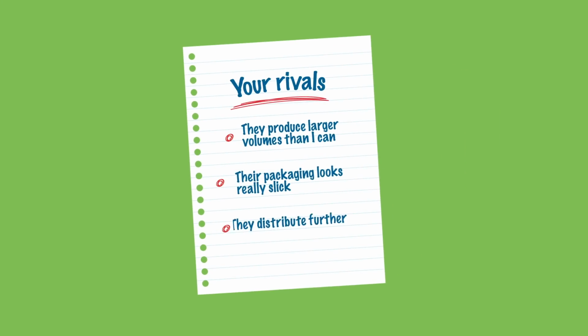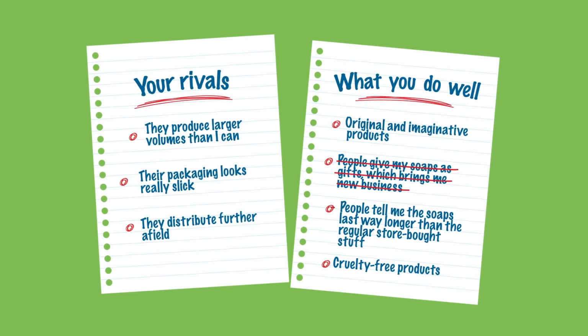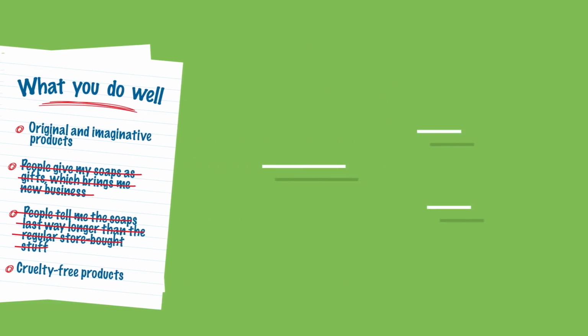Write down everything that comes to mind. Using the list of things you do well, cross out all points where your competition does things better. You should be left with a list of ways your business is unique and stands out from your competitors. Now put this list to one side. You'll need it later.